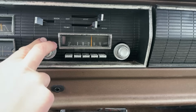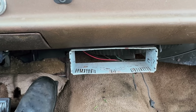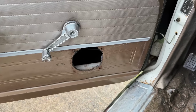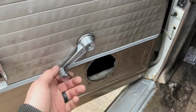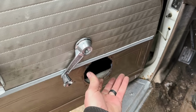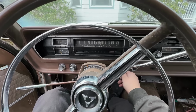The radio, very dead for many years. There used to be an aftermarket stereo hanging here, and I'm actually not sure what happened to that. I think I finally did the delete on this stupid door speaker. It was right in the way of the window crank forever. Why couldn't they just move it an inch that way? Anyway, but did the battery take a charge?